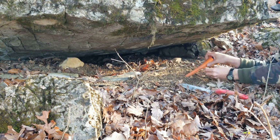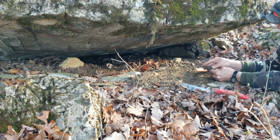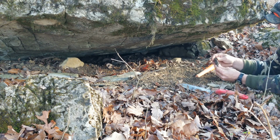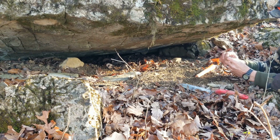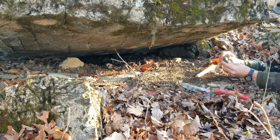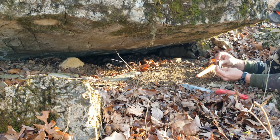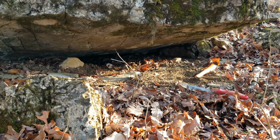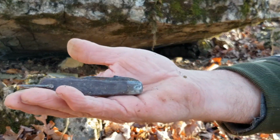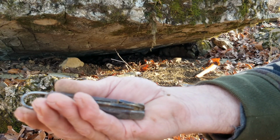Hey, look here. There's an old pocket knife. Dirt off that. Got a broke blade in it. An old pocket knife. Can't open it up, it's kind of rusty. We'll clean that up. It don't look like that's super old as that other one I found last year. Let's see. The pocket knife. Maybe an old hunter left it or dropped it. Got a broke blade in it there.